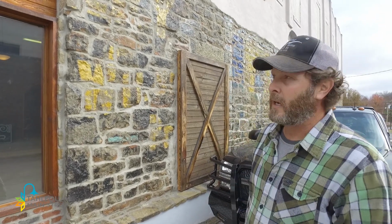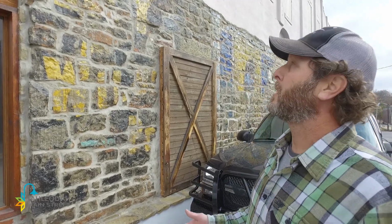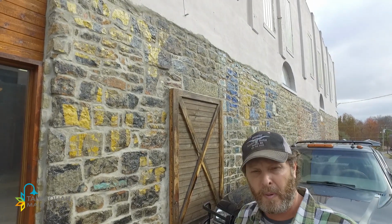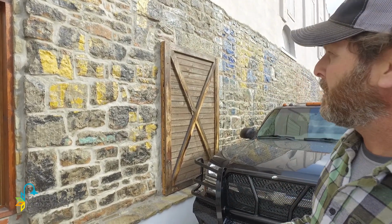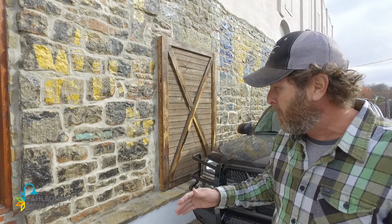So another phase of the construction process was the outside wall here. This building was actually covered in stucco, and as you can tell up above, this came all the way down. When we started the repair, there were a few cracks, a few rocks that were exposed. As we started tearing back the layers, we ended up noticing this paint, and we kept tearing more and more back.